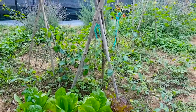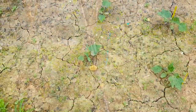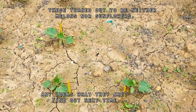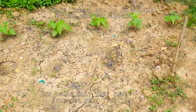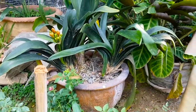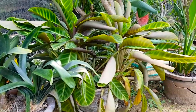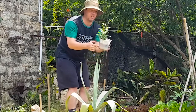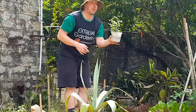We've planted some melons and some more sunflowers here. There's more lettuce over there and broccoli. We got some new plants from up the top. We did a clean out the other day. So we got some of these big plants from up the top. And one of Hung's mum's friends dropped off some of these little rose things. So we're gonna find a home for them.